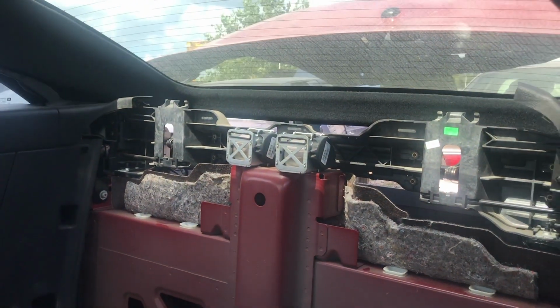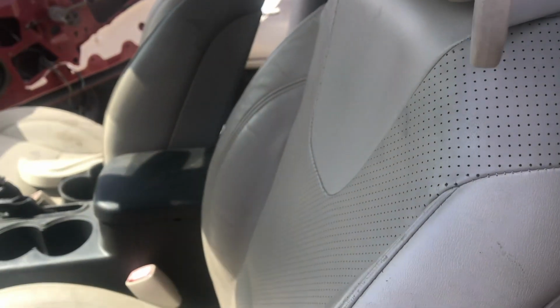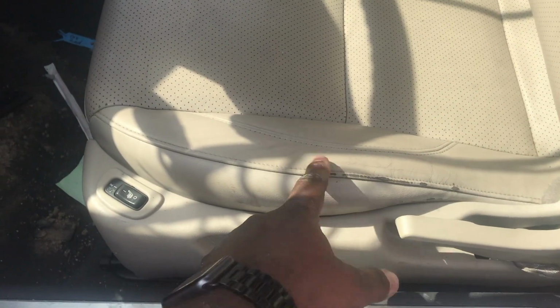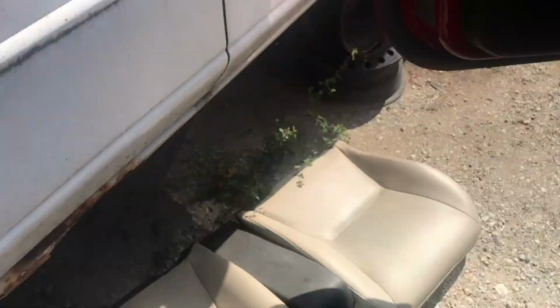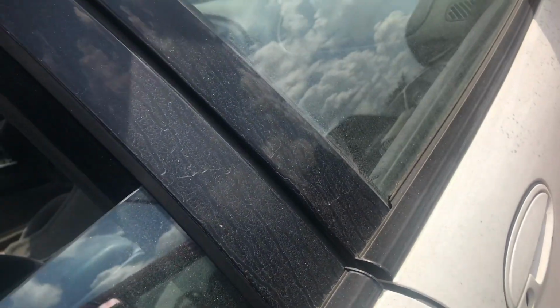Someone took the back seat, unless I can find it outside somewhere. But there ain't no rips. I mean, it's a little worn because it's the driver's seat. You get wear here when you get out. But I'd never seen this color. I'm pretty sure, yeah, that's the bottom. Oh, and that's the back right there. What the fuck did they do?